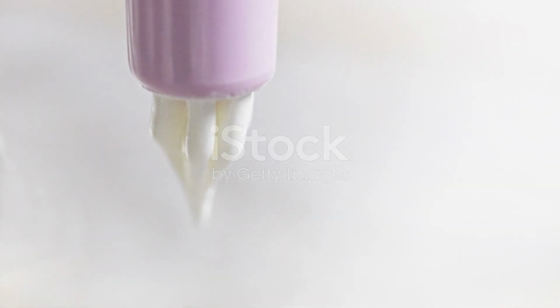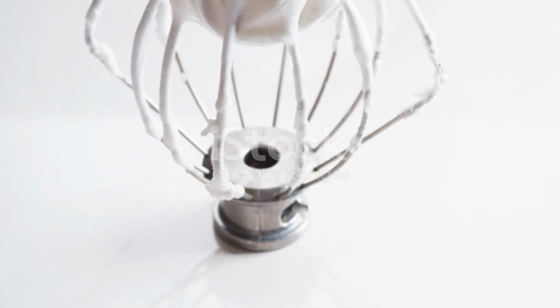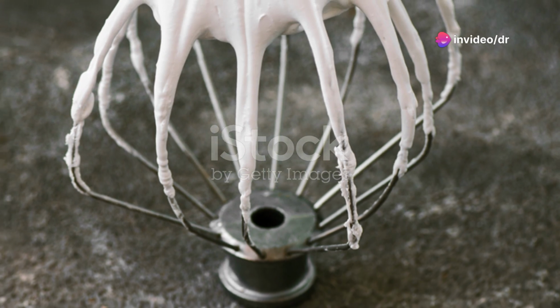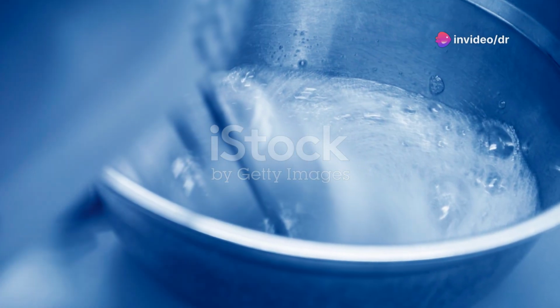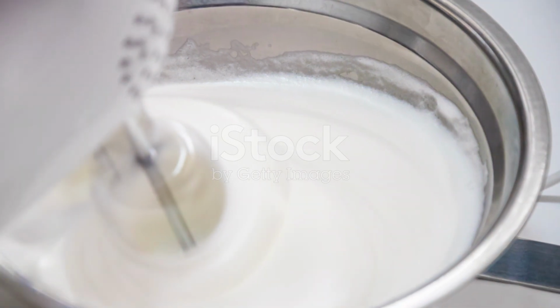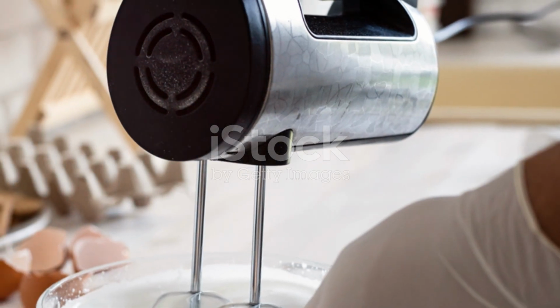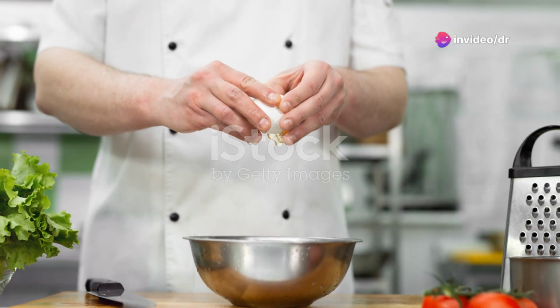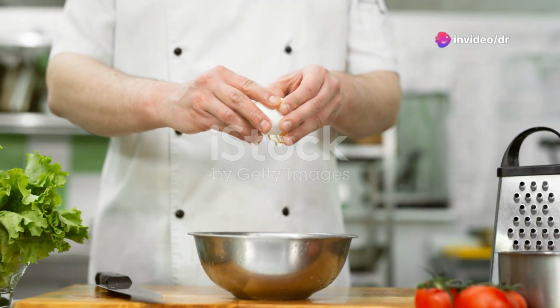Now, let's whip up some science with meringues. When you beat egg whites, you're incorporating air, and the proteins start to coagulate around the air bubbles, stabilizing them. Add a little sugar, and you help strengthen these bonds, leading to those stiff peaks that make meringues so delightful. The key here is not to let any yolk get into your whites, as the fats can interfere with the formation of those crucial protein networks.